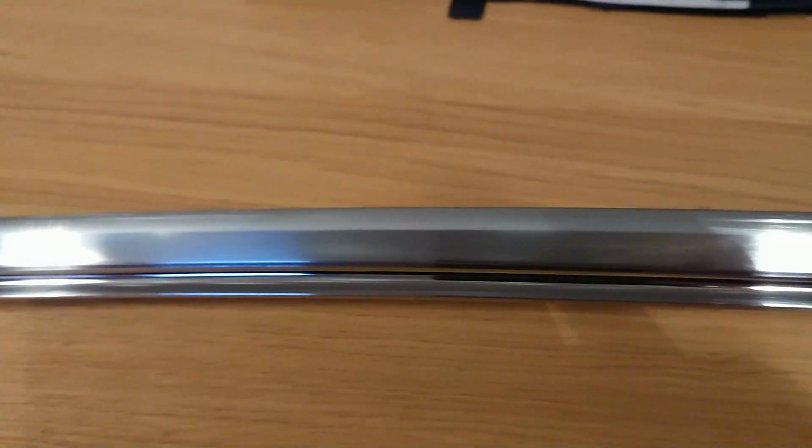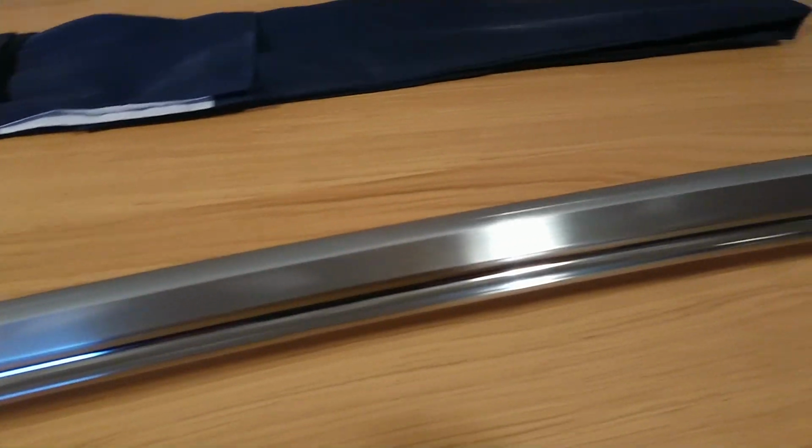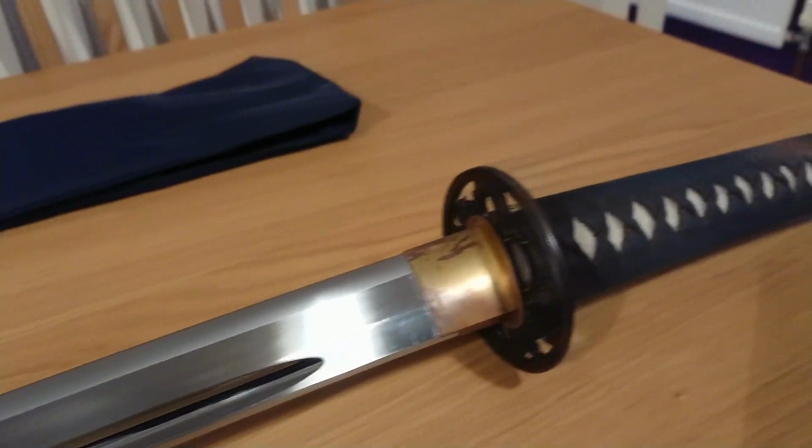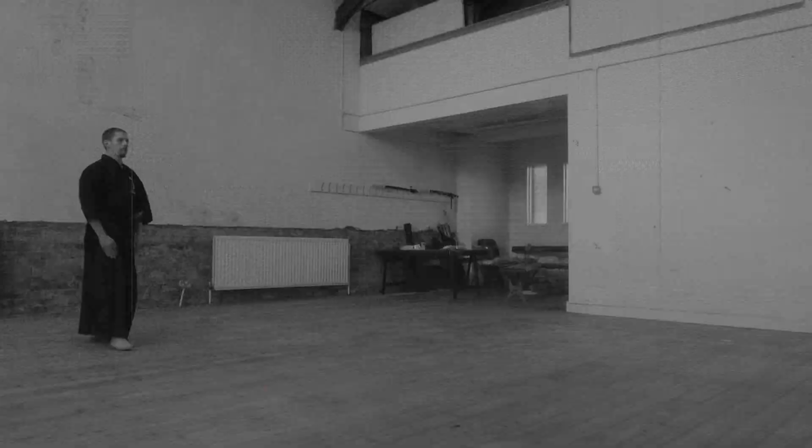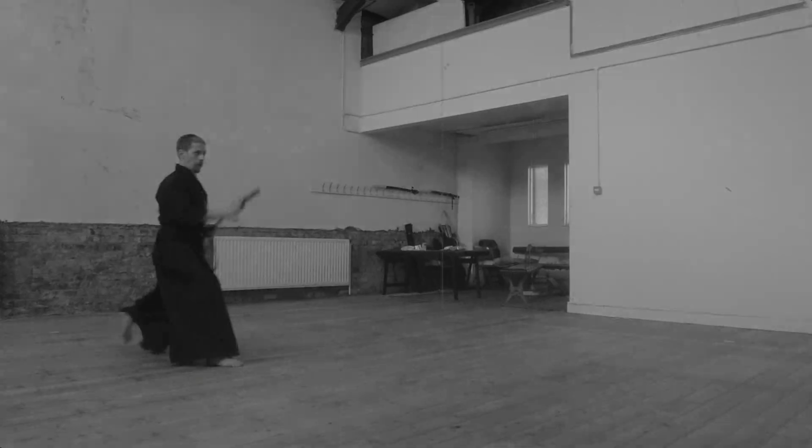It's really rewarding to use. It really encourages throwing the blade nice and far forward. And I actually have the sword in my hand while I'm talking about it, just so I can feel it and talk honestly about it rather than just from memory.